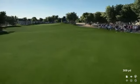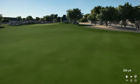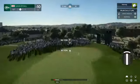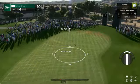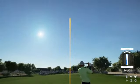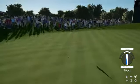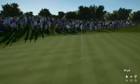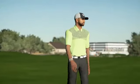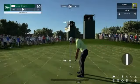That one's heading down Broadway. Time for the second shot into the first. That's well played. Pin high. Luke, nothing gets past you. Yes, this kid is a stud. Good look at a birdie here.